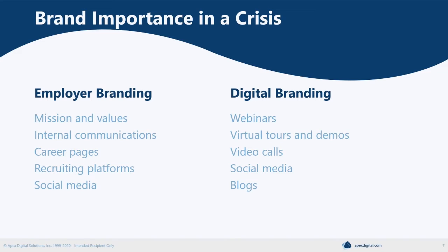So I mentioned on the previous slide, employer branding is the means by which brands align their values with their employees' own values and workplace experiences. So in that same survey, 73% of workers would not apply to a company that didn't share their values. And that is expected to be even higher during and after the COVID-19 pandemic.